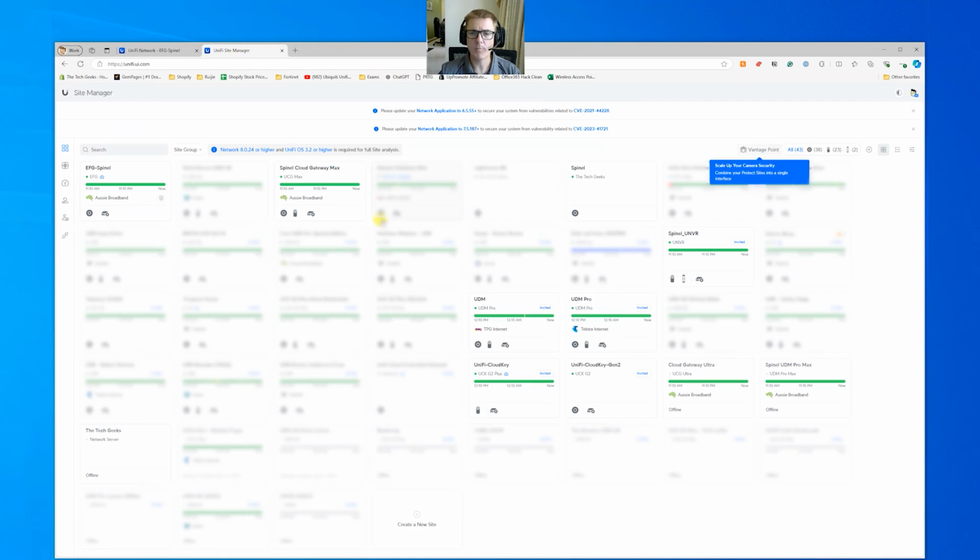And you'll see here we've got plenty in this demo account. And you can see I've got my EFG over here, and I've actually got my Cloud Gateway in here. I've also got some other self-hosted ones like this one here for Spinel. And then we've got other client and other test equipment based over here as well. So these are great and simple ways of being able to manage it and collect it together.